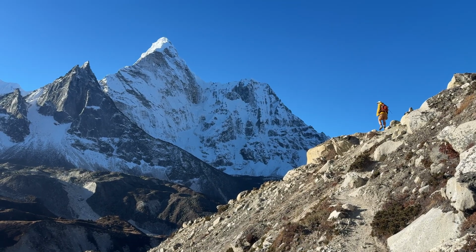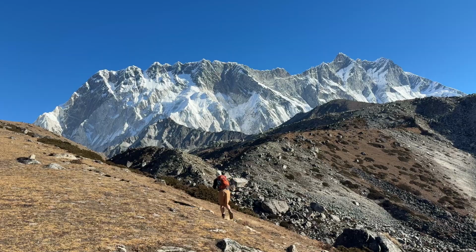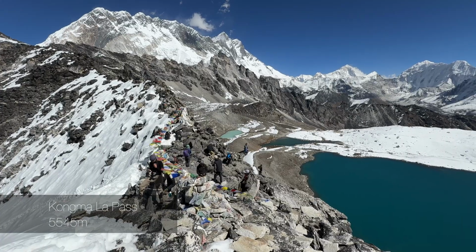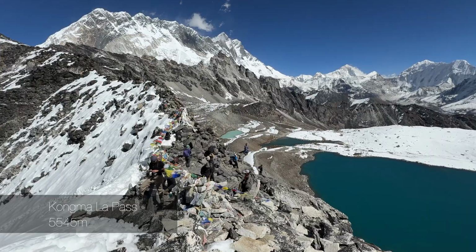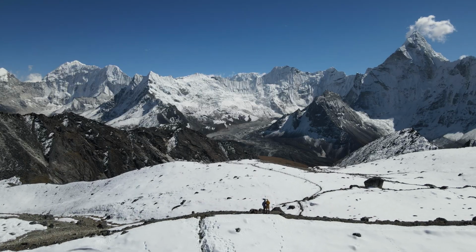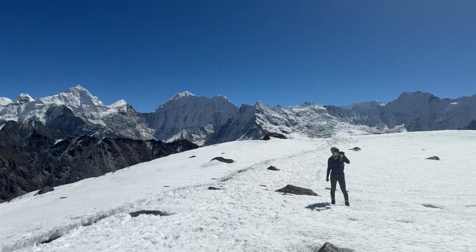It's best to arrive at least 3 days before your expedition begins to complete some challenging acclimatization hikes. Here you can trek to the famous Kongma La Pass at 5,545 meters, a brutal 8-hour there and back hike, but with stunning views of Ama Dablam and Lhotse, whilst also giving you some experience hiking in the snow.